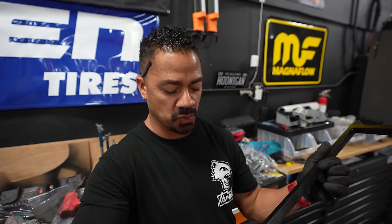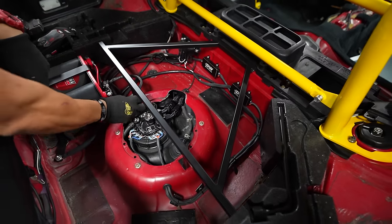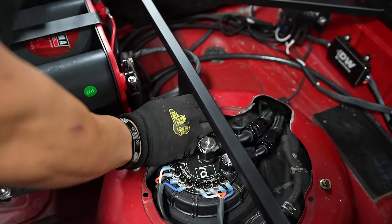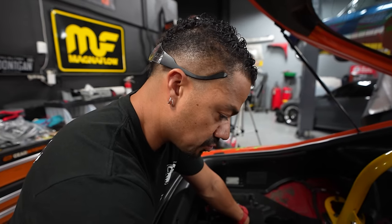Just got done making this quick little frame for our NOS bottles. This is gonna bolt on right here, just like this. Wow, Ricky, that's impressive. Nice. What do you mean impressive? I didn't know you could build stuff like that. So it'll bolt here and I already made a little panel that goes over this, and then I'm gonna see how strong it is.